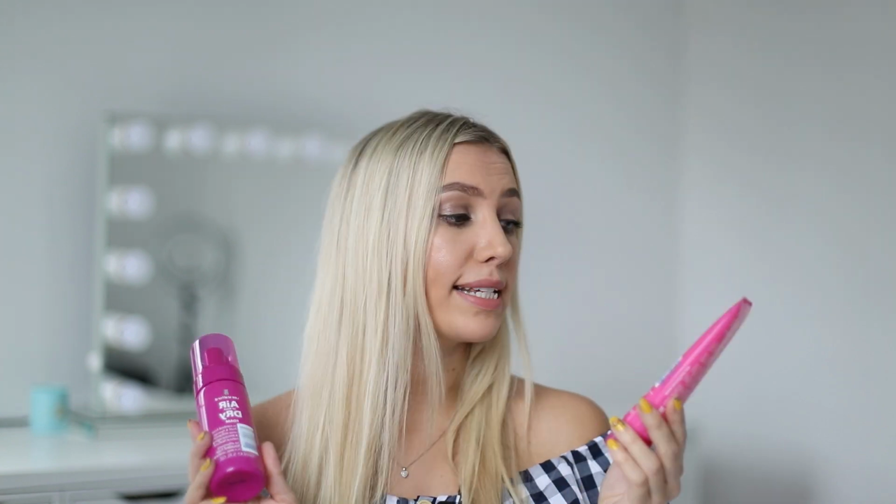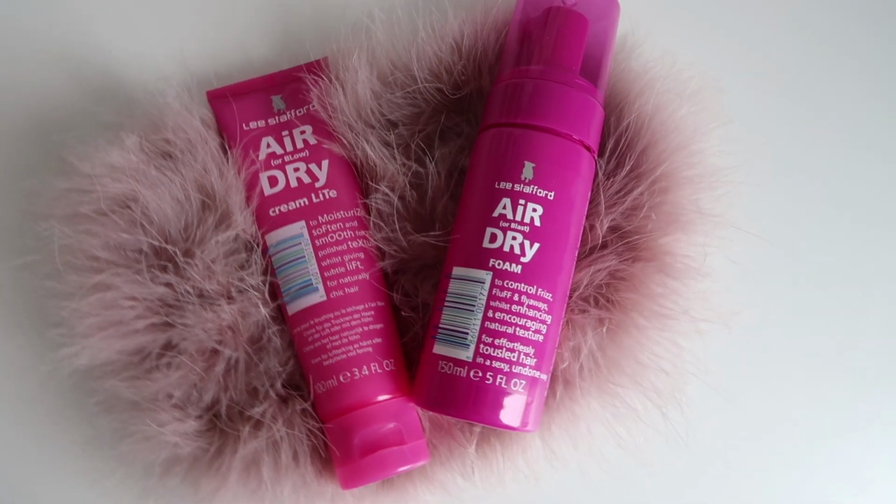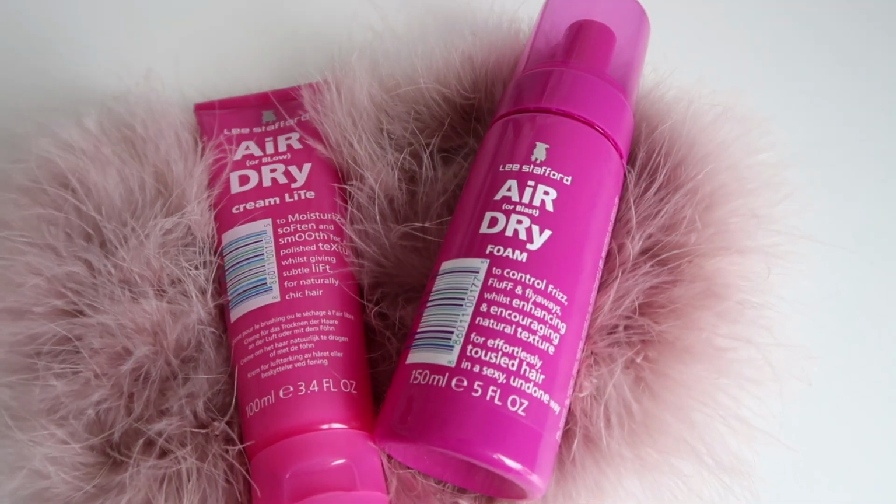Also launched is their new air dry cream and air dry foam. Now, I love the premise behind these products because it's basically for when you can't be bothered to blow dry your hair, which is me pretty much on a daily basis. I am just not a kind of high maintenance person. I love it on holiday when you can just literally wash your hair and let it dry naturally, and that's kind of acceptable. But if you're going out, you feel like you have to style it. I quite often don't want to blow dry my hair, but I feel like the results of me not doing it are going to be quite terrible. So I feel like these products are designed for me. Well, they're not quite, but I feel like they are very relevant to me.